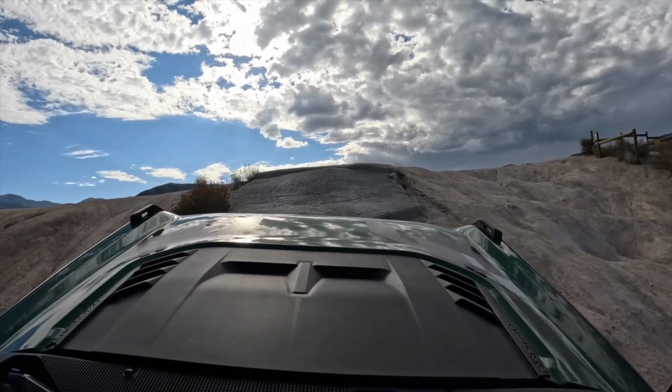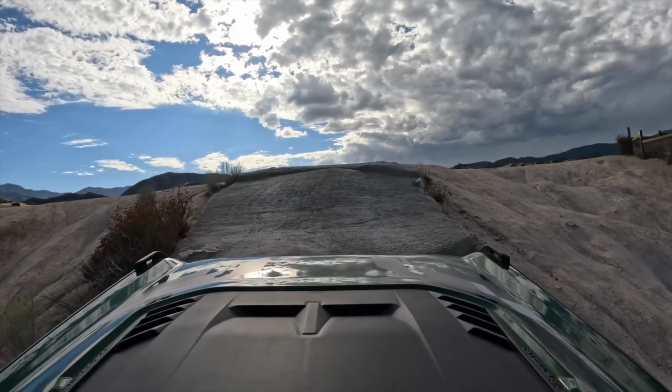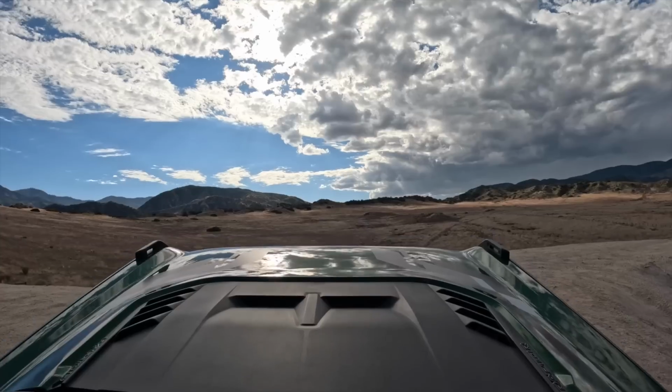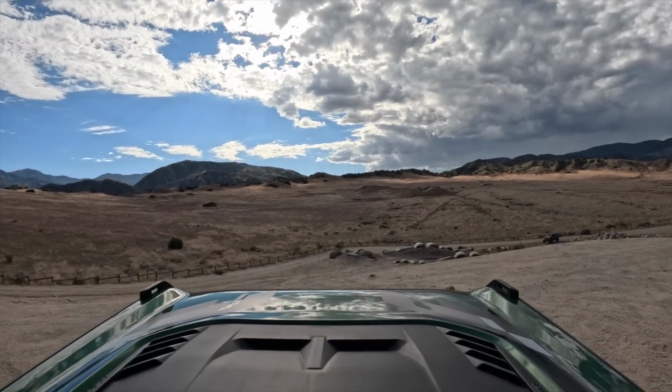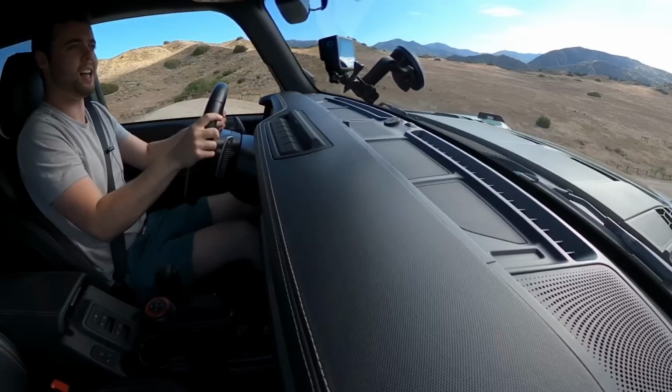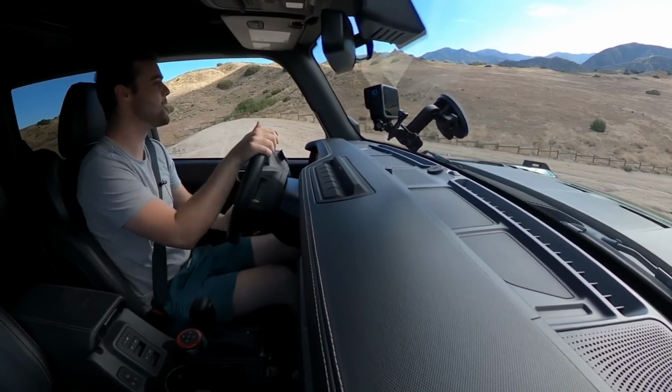But as we get to the top of this crest, I'm really going to be using that camera because it's at such an angle where I can't see in front of the vehicle, and there could be a 1,000-foot cliff on the other side, and I wouldn't know. But with this camera system, I will. We'll go ahead and drop off the edge there. I mean, light work for the Bronco Raptor.